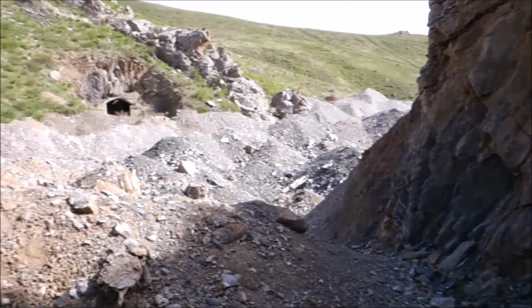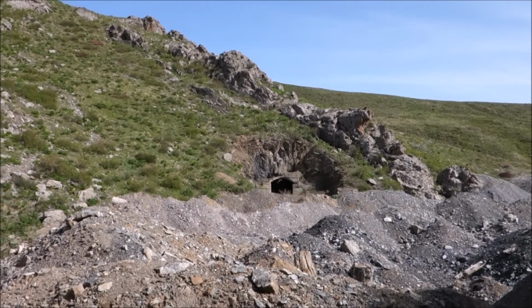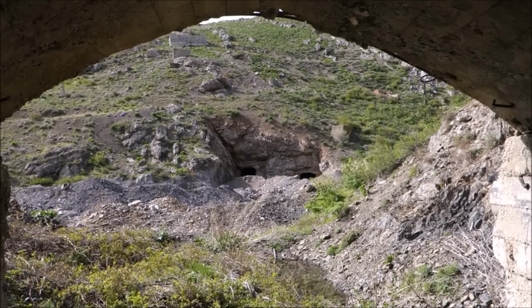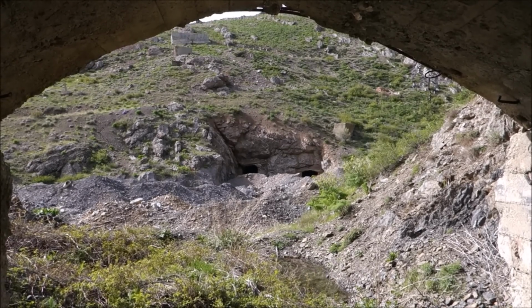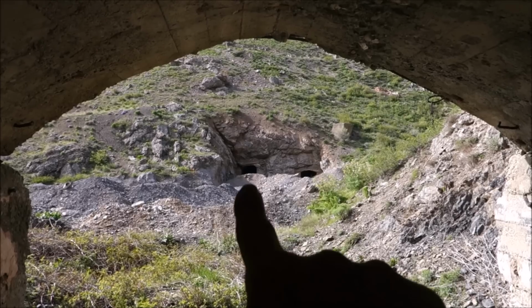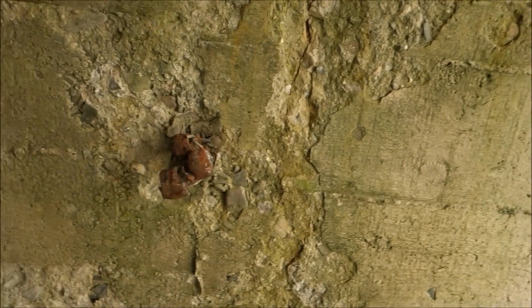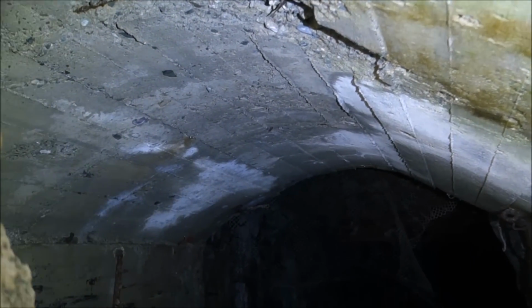Well, let's go take a look at that one. It makes me less optimistic, but let's at least take a look at it. Alright, I'm in the portal of that adit we saw across the way here. You can see the other portals there and there. This one looks pretty solid. The portal here, you can see they put concrete all around it and up there.